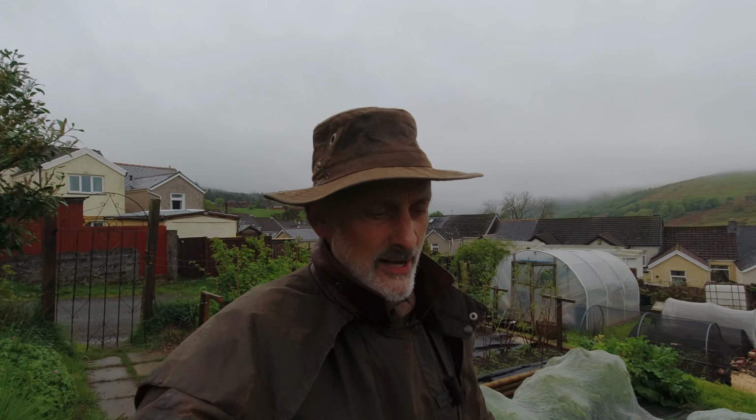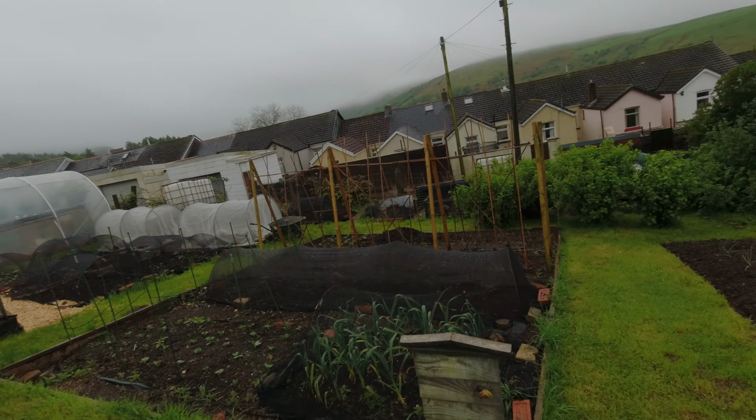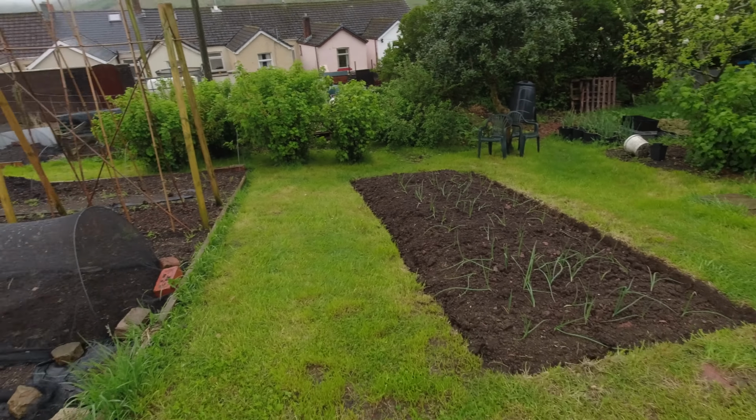Well, it's been raining, I would say significantly. Everything's got a really good dousing, which to be honest, we needed because things were drying out a bit. But it does mean that it limits what you can do. It's given the plot a good watering, which saved me an enormous job.